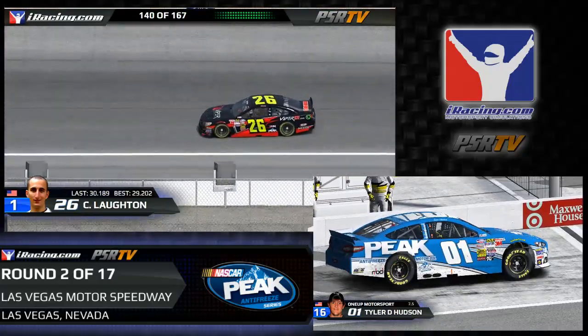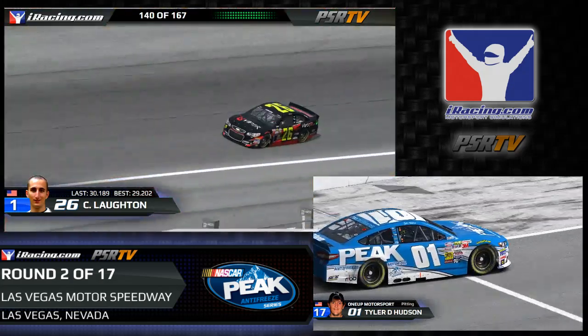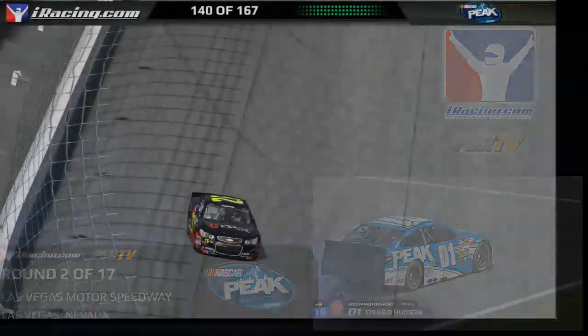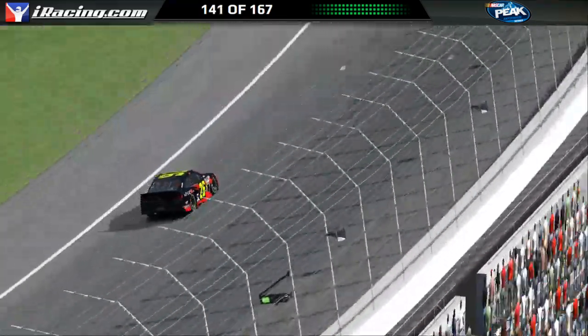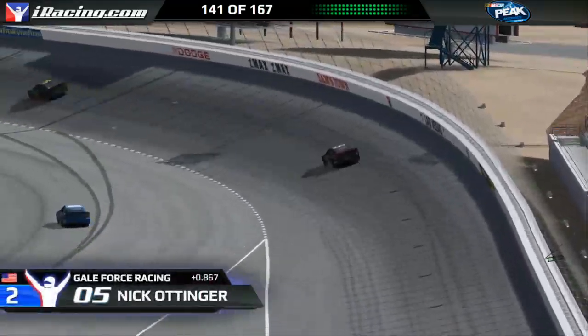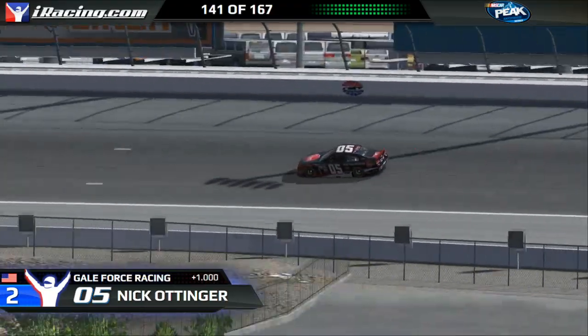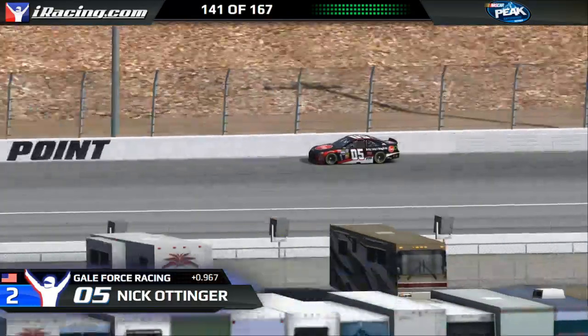Tyler Hudson at least taking 2 tires down and away. The splash and go stop for him with 2 tires. And nobody else throwing the hand out just yet. Schoenberg gets on his radio and starts yelling at his crew about something. So the 55 of Schoenberg could be in a little bit of trouble as we speak, or he might be trying to yell at his crew, figuring out who's coming in right now, and do I need to come down to pit road? Tyler Hudson just got passed by the leader, Chad Lawton. Nick Ottinger and Josh Lawton are your top 3.